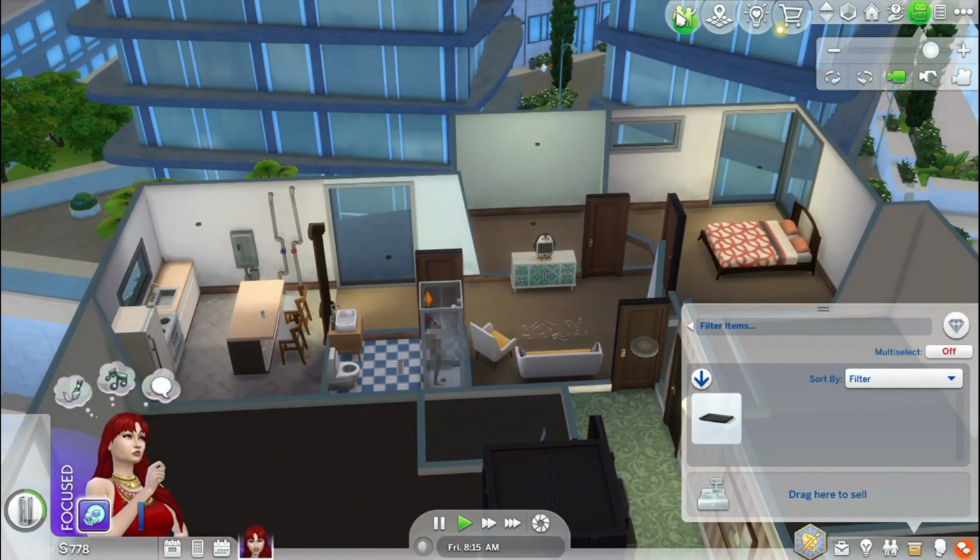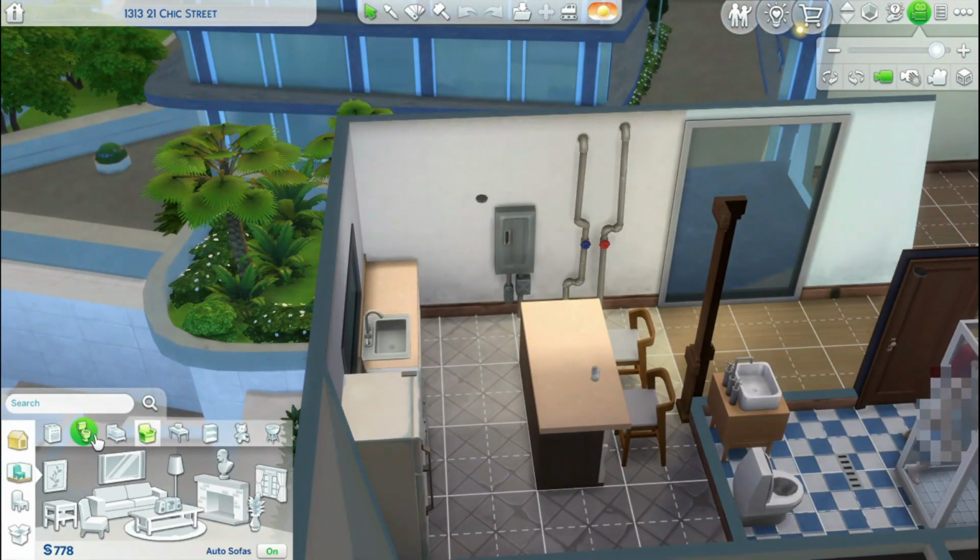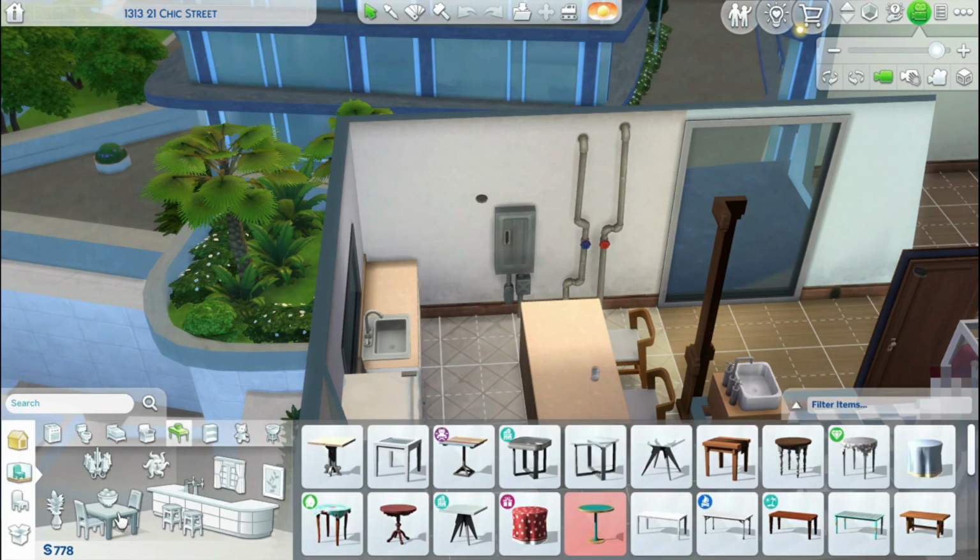I think one thing I do want to add real quick, especially while she's just doing stuff, I want to put a little table, just a small one.